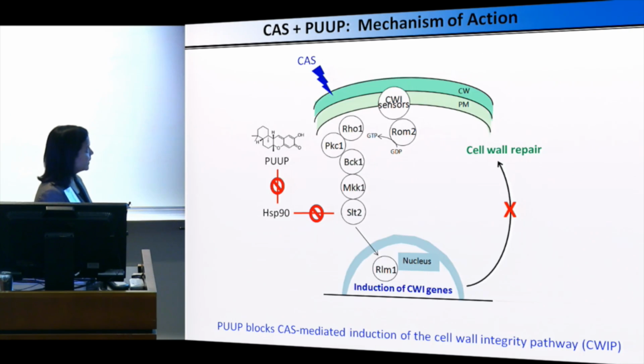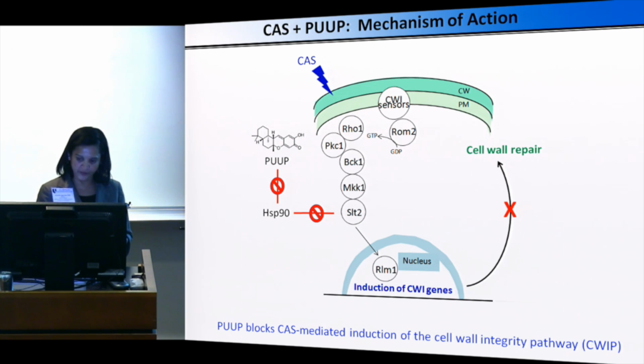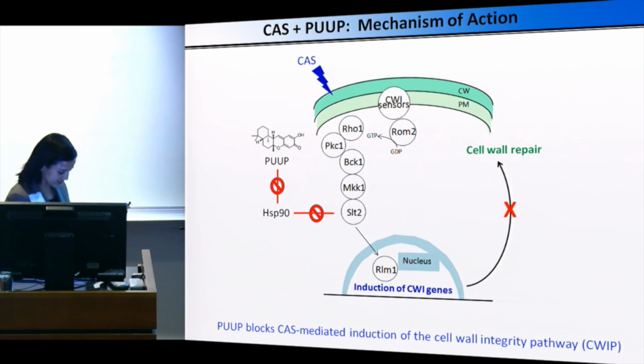Okay. So here's what we think is going on with this compound and with the drug potentiating effect. Caspofungin induces the cell wall integrity pathway, and RLM1 is the transcription factor that induces the cell wall repair genes. So our compound, bupropion, inhibits HSP90, and that in turn prevents activation of SLT2. So bupropion blocks the Caspofungin-mediated induction of the cell wall integrity pathway, and we are calling it a CWIP inhibitor.